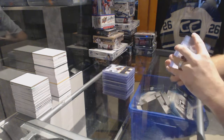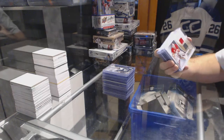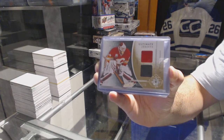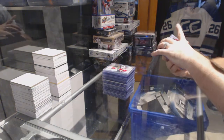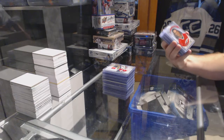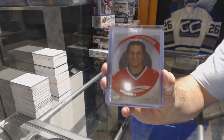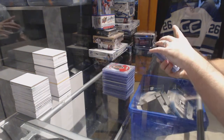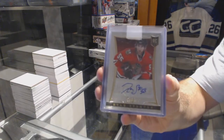For the Calgary Flames, Ultimate dual jerseys, numbered to 100, Miikka Kiprusoff. We've got for the Carolina Hurricanes, numbered to 2999, Keith Aucoin, Ice Premier Rookie. For the Chicago Blackhawks, a Select rookie auto, numbered to 299, Ryan Stanton.